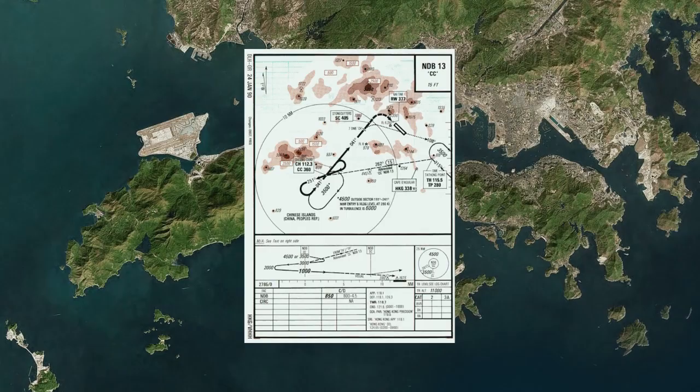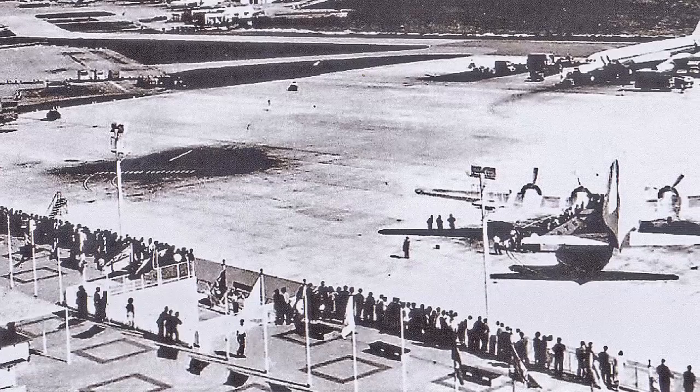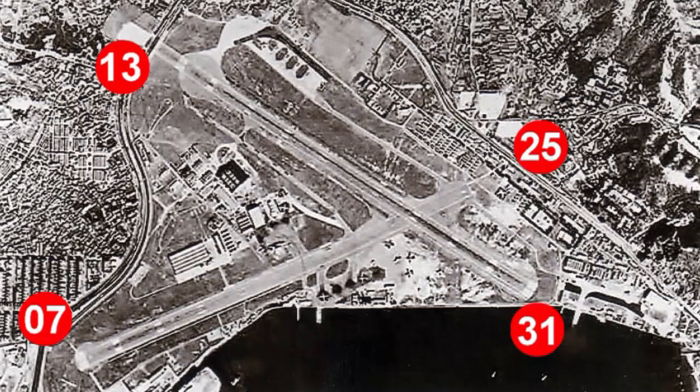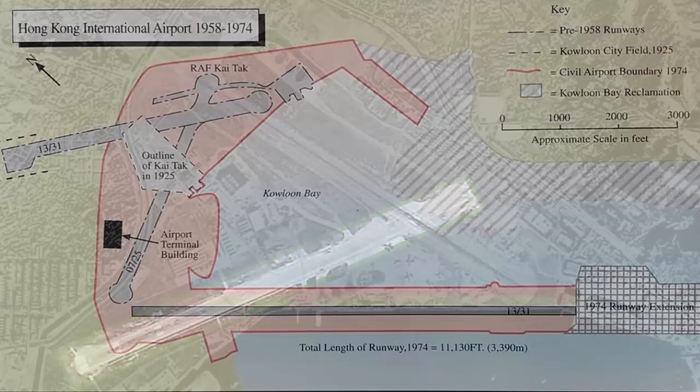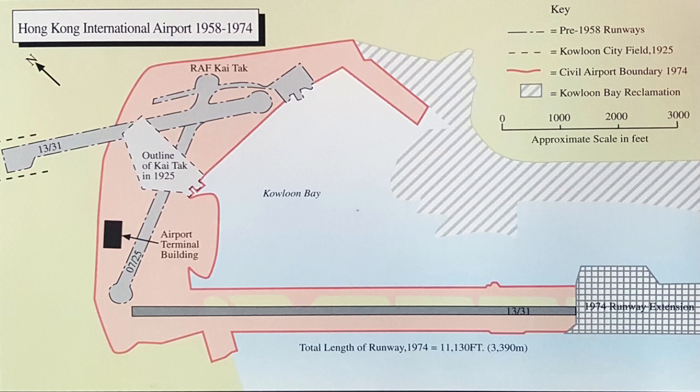After World War II, several expansions of the airport took place in order to serve the increasing demand. The crossed runways system changed to a single runway. Runway 07/25 was demolished, and a new 13/31 runway constructed. The master plan of this major expansion was approved by the government in 1954, and the new runway was completed in 1958.